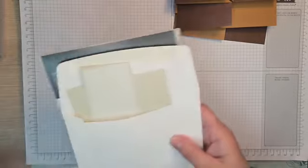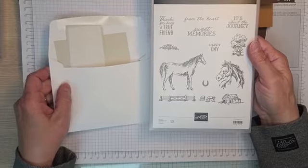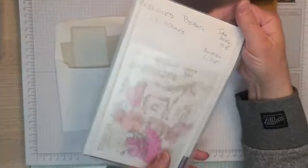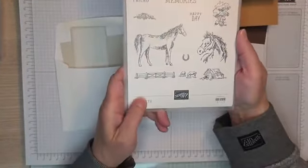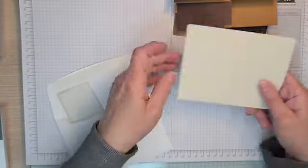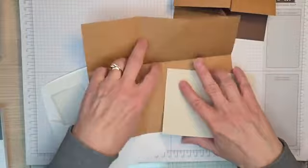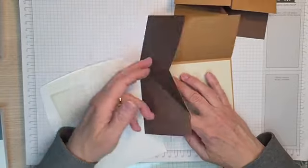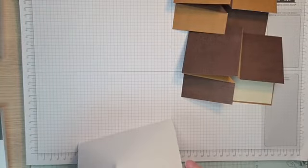I have some things die cut already. We're going to use the Unbridled Beauty, and I checked and this is still available. This was from the January online exclusives. It's been fun to use. All right, so I have a layer to go on the inside, and this is 4 by 5 1/4, just a standard layer. I'll have to see which one I want. And then I have some circles.